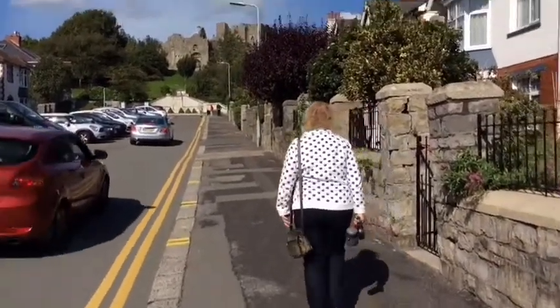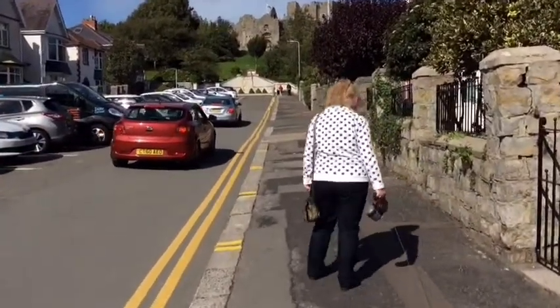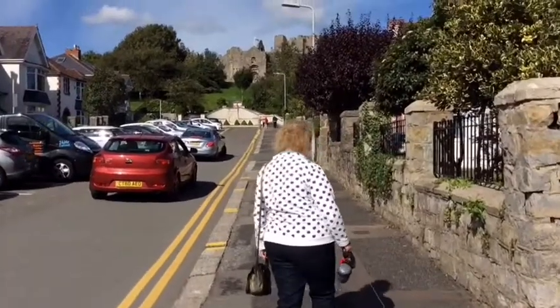Today we're being a bit cultural, so we're going to visit some castles. The first one is Oystermouth.